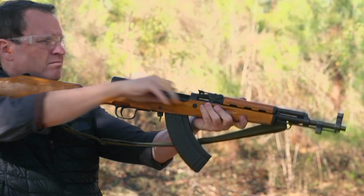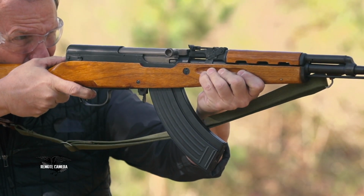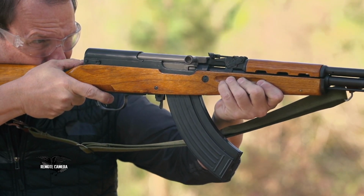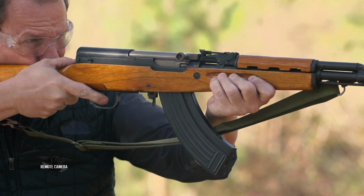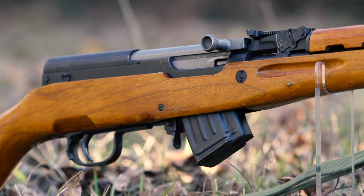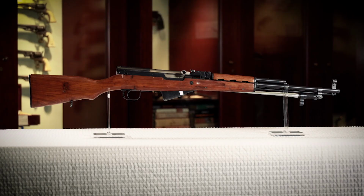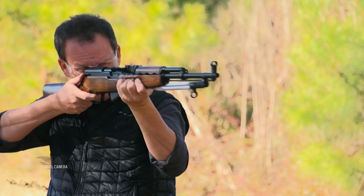And that is the standard SKS action, where they have deleted the internal 10-round box magazine in favor of the mounting fixtures for the Kalashnikov type magazine. So you have the outward appearance of an SKS with Kalashnikov magazines, so you can put magazines in capacity from 5 rounds, 15 rounds, even 30 rounds. They're reminders of a bygone era when the ideologies of East and West clashed during the Cold War. And they also just so happen to be a firearm that is great to collect and enjoyable to shoot.